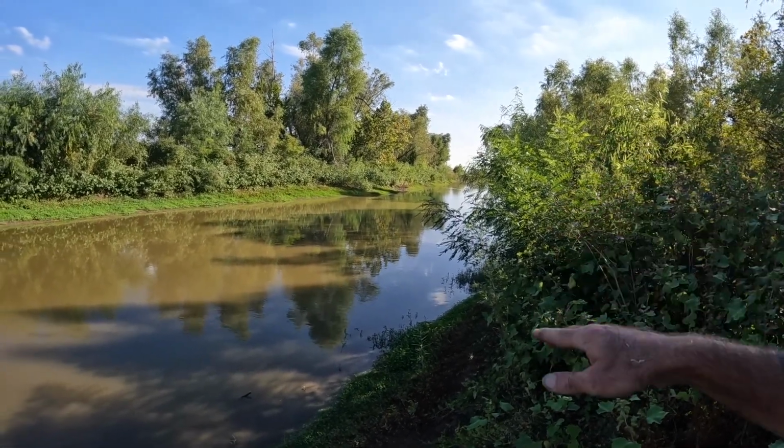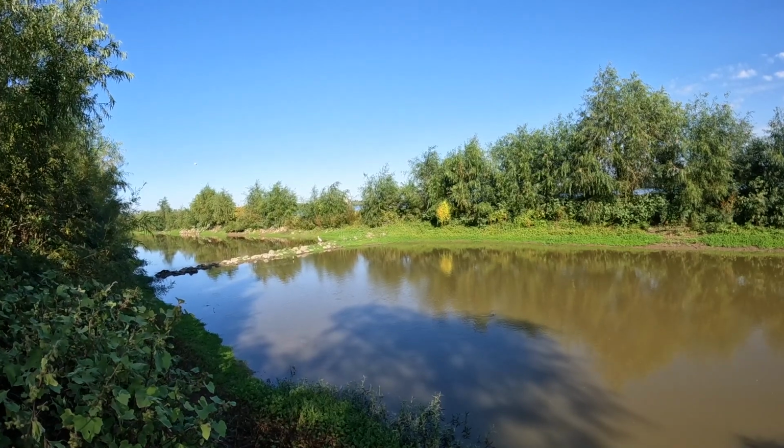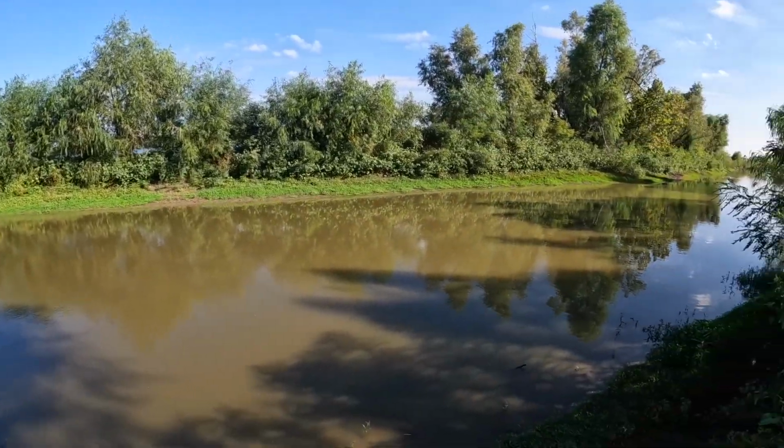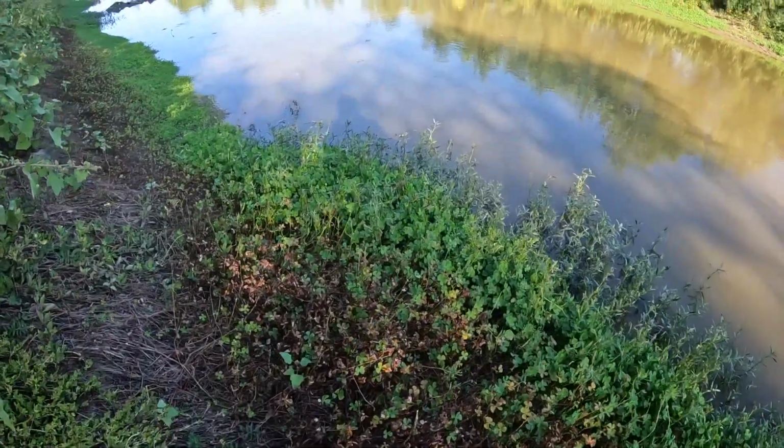Some people complaining down there. Birds. There's one over there too, but that's not the kind of bird that was complaining. Can I get down here? Yes.